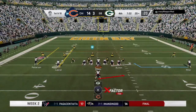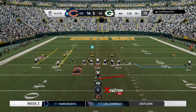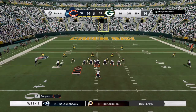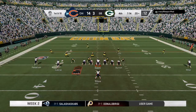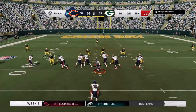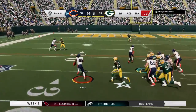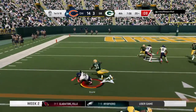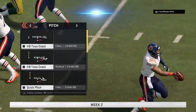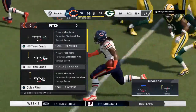All runs on this drive so far. It's 1st and 10. Going to give this time to the tailback, and inside the 20 before he's brought down. A Chicago first down there on a gain of 11.